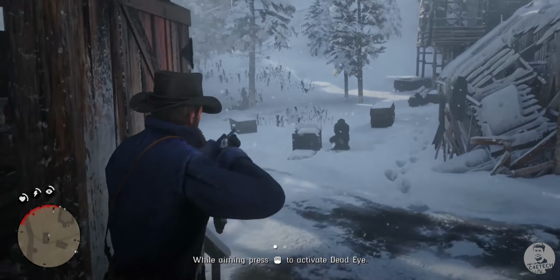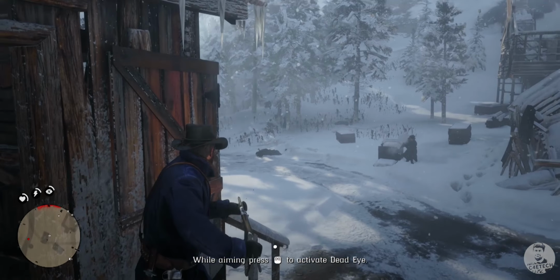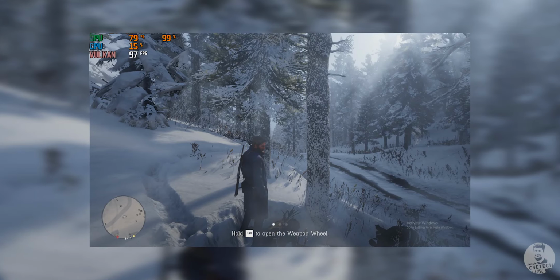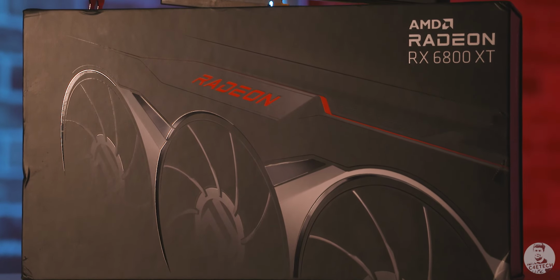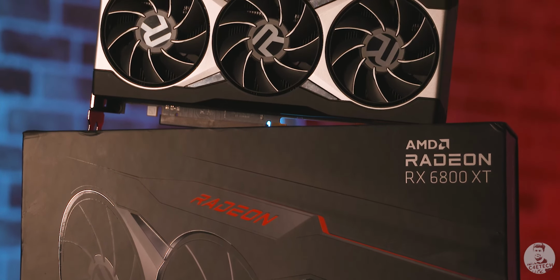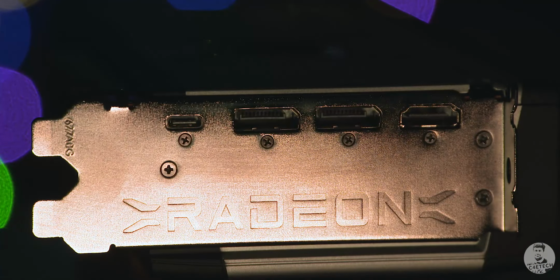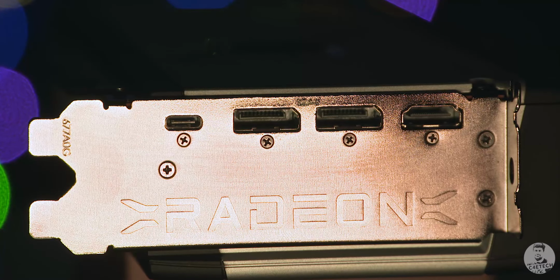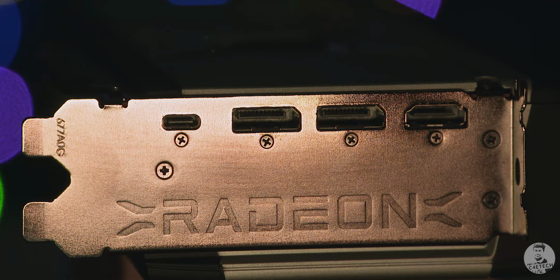As for temperatures, we played Red Dead Redemption 2 for a while, and the temps, well, they shot up quite a bit with a maximum temperature of around 80 degrees Celsius. That being said, AMD did mention that temperatures up to 110 degrees Celsius is normal, and that was how the RX 6800 XT has been clocked right out of the box. As for our card, it's a reference card with triple fans. We have 2 DisplayPort outs, 1 HDMI, and a Type-C port for VR.